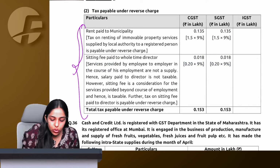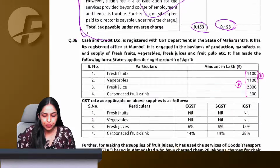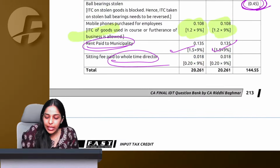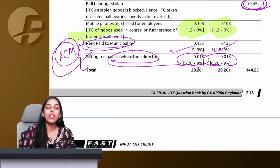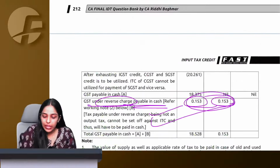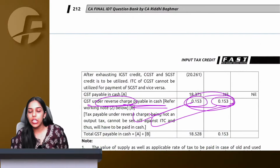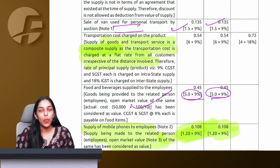So these two things are reverse charge mechanism, rent and director. And here I will also take ITC on these two things that I have paid under reverse charge mechanism. So this is the total RCM that I have to pay using cash, and I also took credit of the same. Perfect. So now we have completed the entire question.